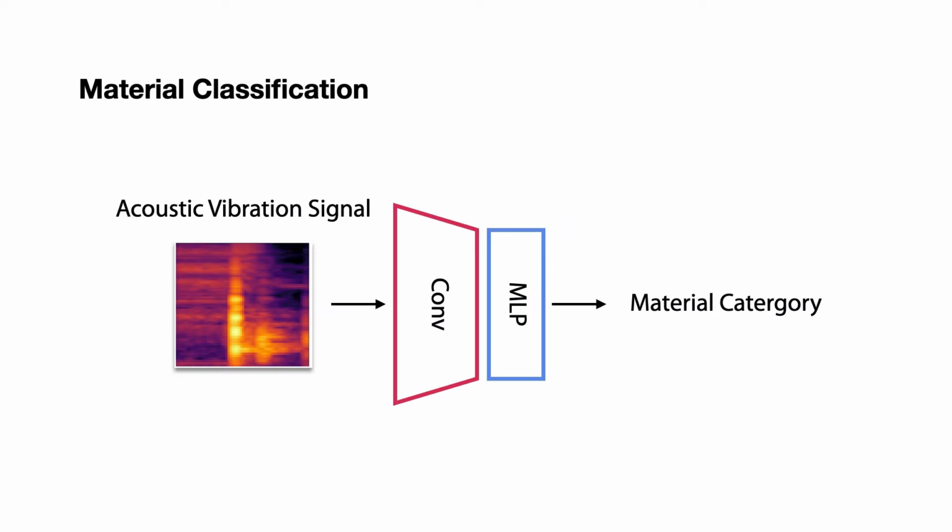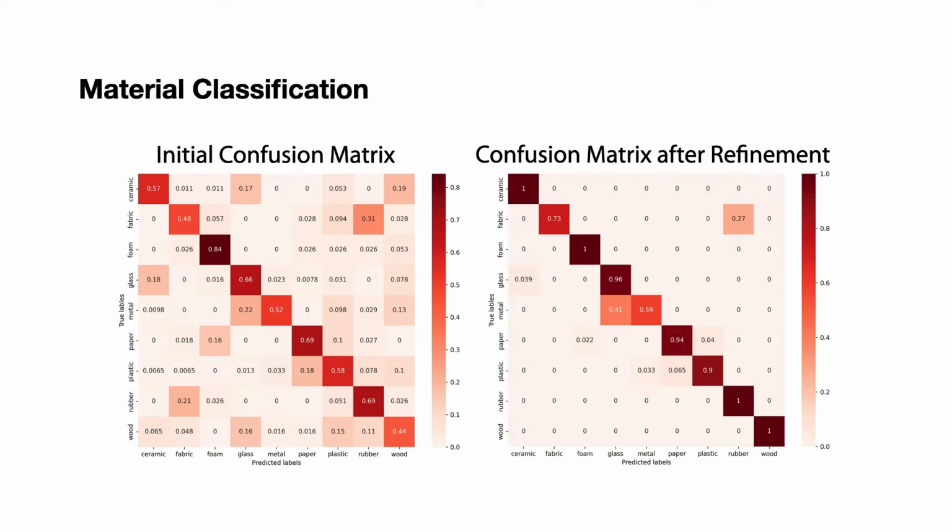We trained a material classification model that takes in the MEL spectrogram of our collected acoustic vibration signal from the impact sound and learns to predict the material label. The network takes the form of 3 convolutional neural network layers followed by 2 MLP layers. The initial result of our method leads to a 0.523 F1 score.